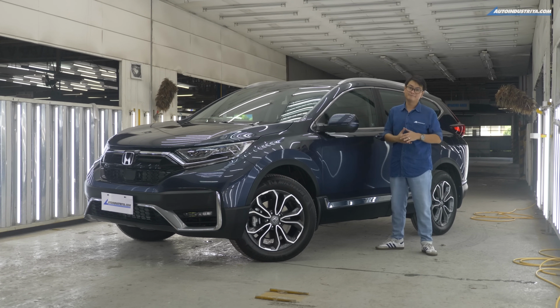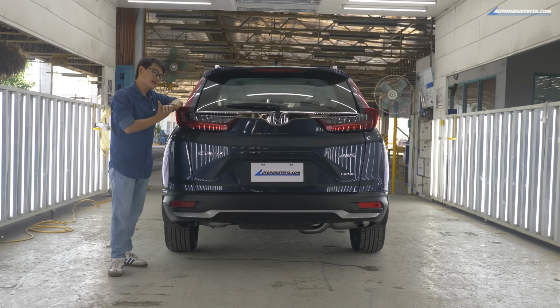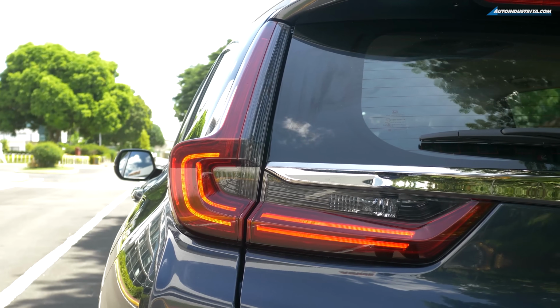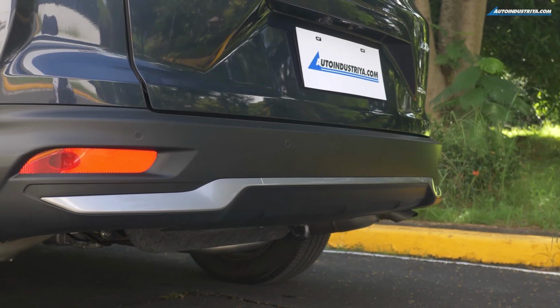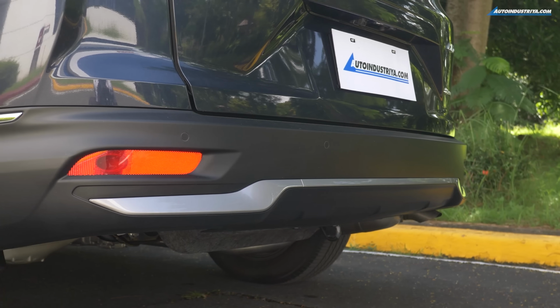What about the rear? Now the rear may look like a familiar sight for current gen CR-V owners, but these are new for 2021. It's the turn signal light and the reverse lights. They've smoked it out. And also, the rear garnish for the bumper is a little bit more prominent.